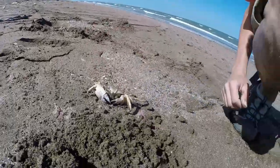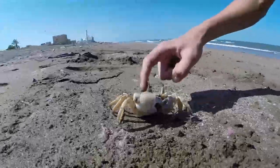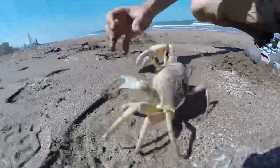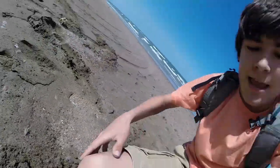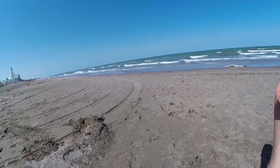Set him down, see what he does. Oh, there he is. Hello. Ooh, he's angry. See, there's his fighting position, his claws up, making sure he can get away. Goodbye, Mr. Ghost Crab. So, our ghost crab hunting was a success. You can see him. There he goes, running to the water, running to find a safe spot. But they're all over the place. But, yeah, gotta keep moving.